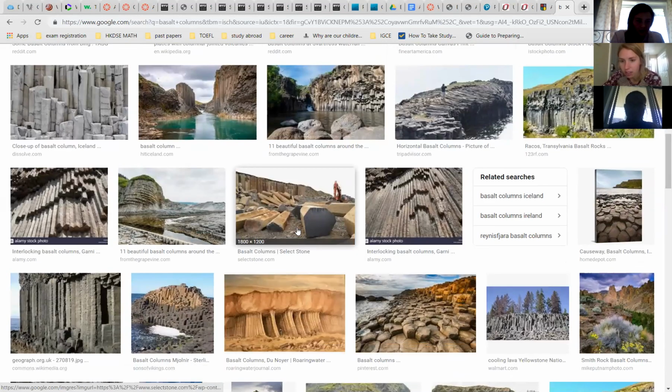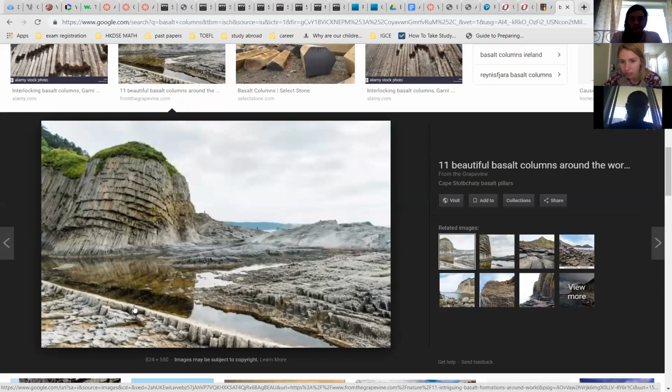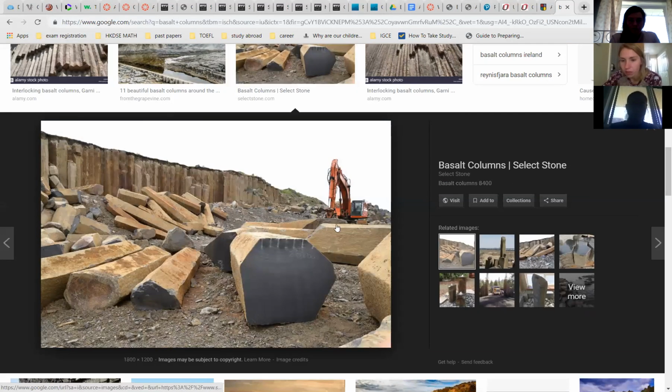Okay. But then they only appear vertical most of the time, right? They don't go parallel against the ground or anything. Like they don't grow like this, do they? Like parallel. They don't do that.